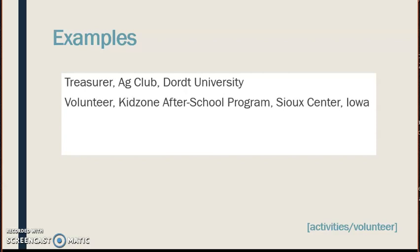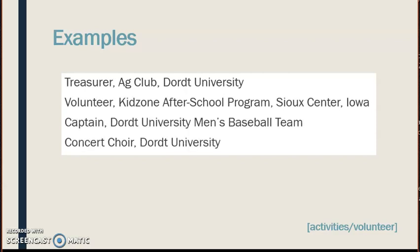So let's look at some examples here. We've got treasurer of ag club, volunteering at Kid Zone, maybe you're captain of an athletic team, or maybe you're in concert choir. So notice that I'm using the official names of the organizations here. For Kid Zone, I actually added to the name a little bit so that it was clear what kind of program it is. Sometimes you don't have a specific role to list, like concert choir here. In that case, you just list the name of the group, and that's fine.